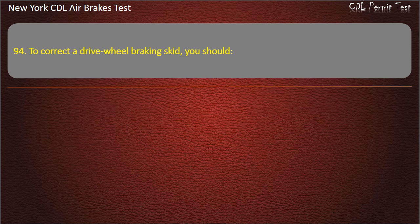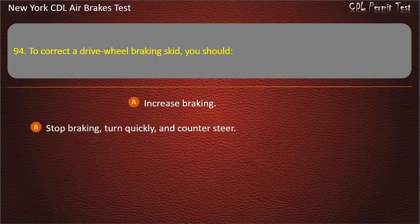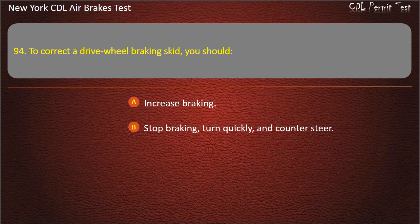Question 94. To correct a drive wheel braking skid, you should increase braking, stop braking, turn quickly, and counter steer. Increase braking, turn quickly, and counter steer. Answer: stop braking, turn quickly, and counter steer.